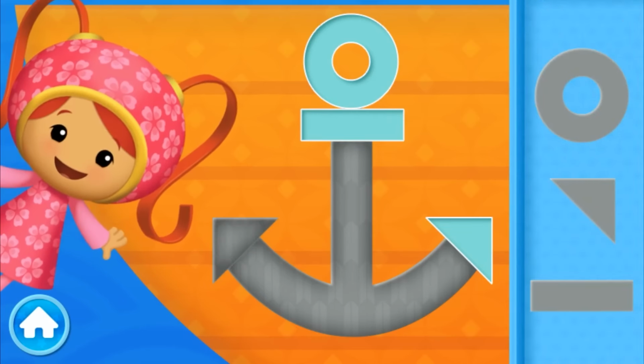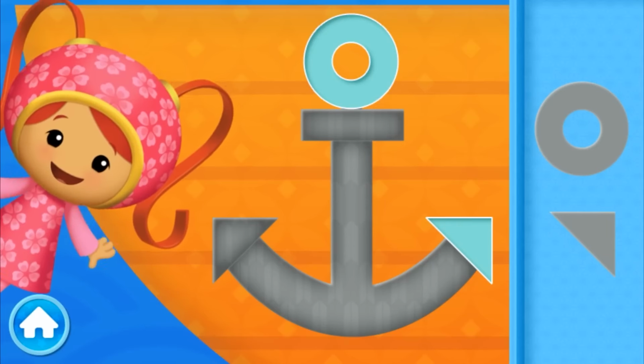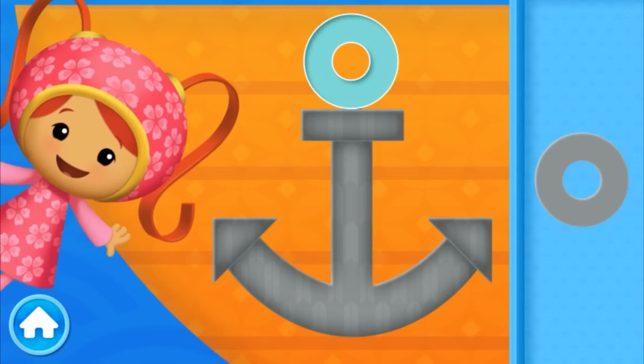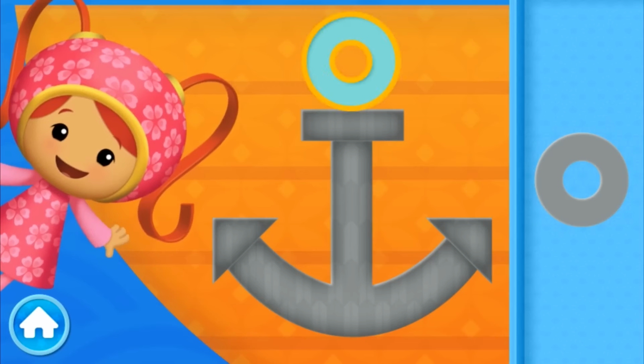An isosceles triangle. Good job! You found the right shape. A rectangle. Good thing we're a tiny team. We're just the right size. An isosceles triangle. An isosceles triangle has three sides and three angles, but two of the sides are the same length. There's one more piece left.